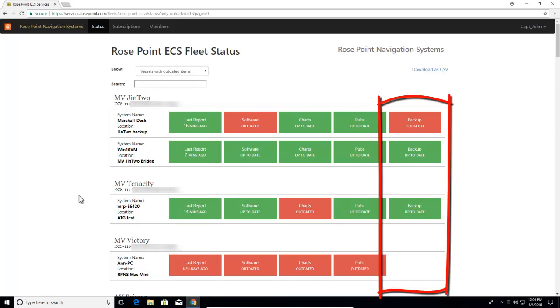The fifth box is the backup drive status. The Coast Guard requires electronic navigation publications to be backed up. Having 2 PCs that are backed up weekly meets that requirement. If you have only 1 PC, you must use the Rose Point backup drive, and this 5th box indicates the status of that drive.